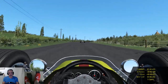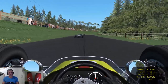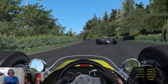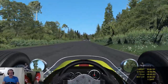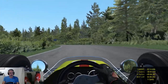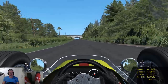As I said, the AI are handling this pretty well. They're set to 108, so it's giving me a fight. As we head up towards Schafferkopf again, see if we can squeeze through. Big lock up there. Feel that feedback through the wheel, struggling for grip through that corner, and the same here. You can hear and see that probably. Okay, I'll avoid the tarmac this time.